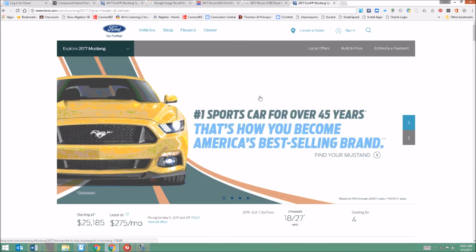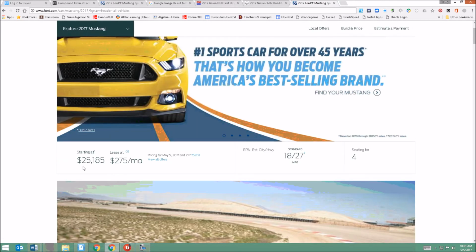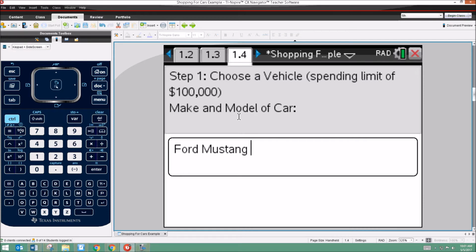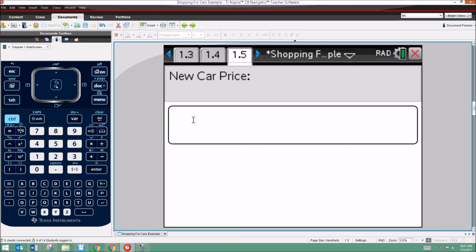And it looks like I got the price already. Yeah, this looks like this is right here, starting at 25,185. All right, we'll use that as our price. Okay, and I'm going to go ahead and put that right here. My make and model is Ford Mustang, and my price will be 25,185. This is how much money I need to borrow in order to get this car because I just don't happen to have it handy right now. All right, let's keep going.